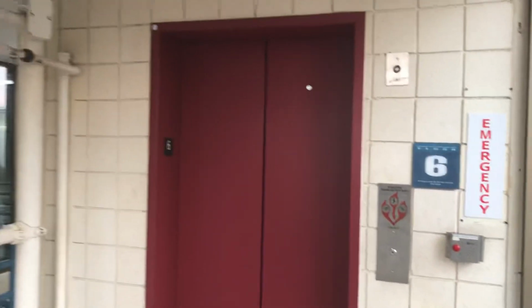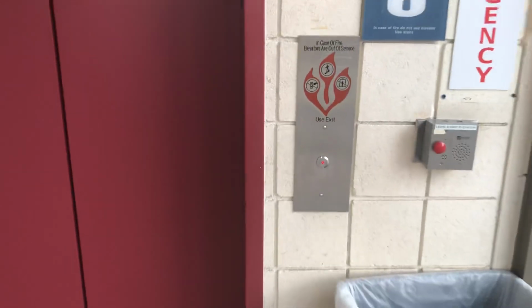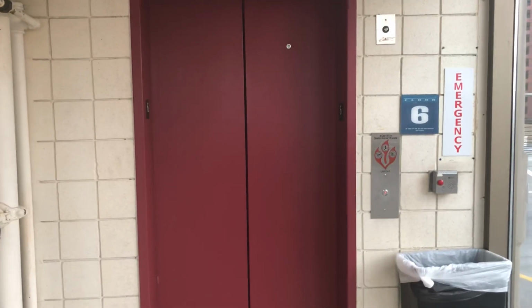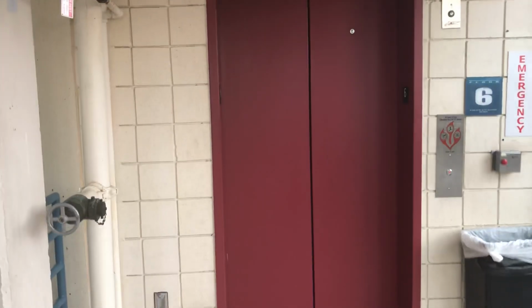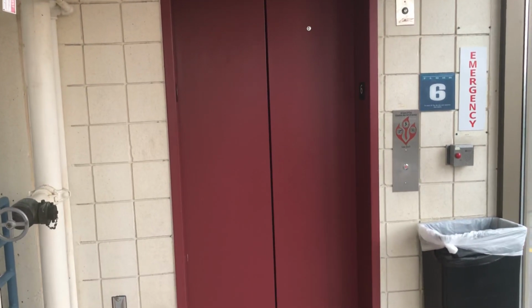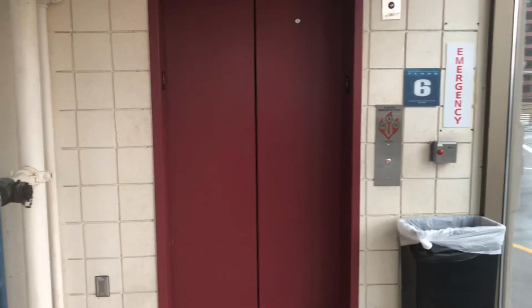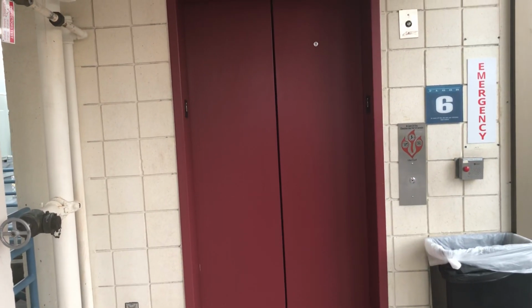Yeah. Anyways, now we'll go ride this beauty. And this is another hydraulic elevator. And I forgot to mention something about this elevator, and I'll tell you about it in a minute after we take a couple rides on this thing. Here it comes. And here it is.